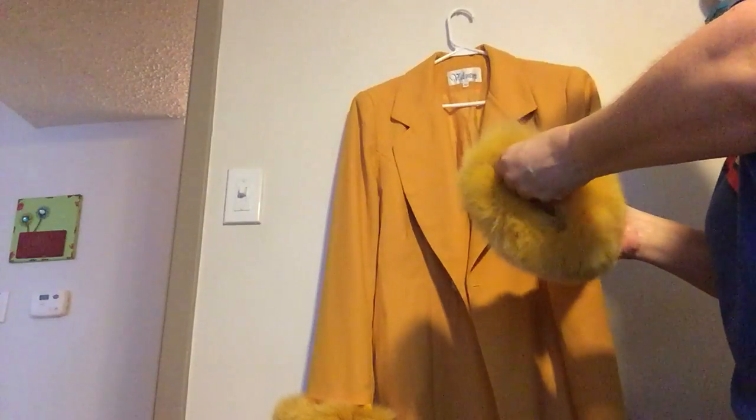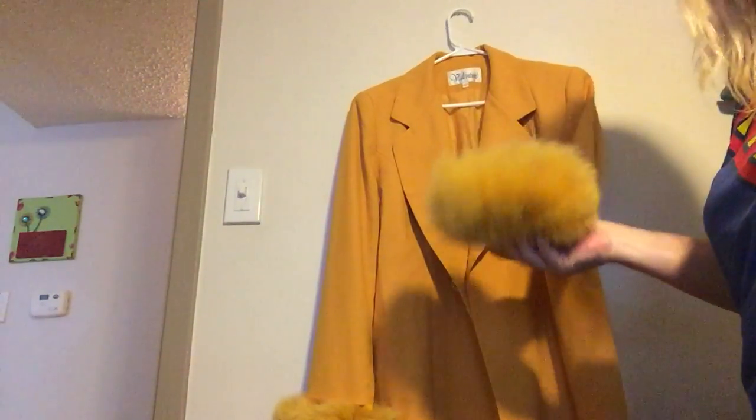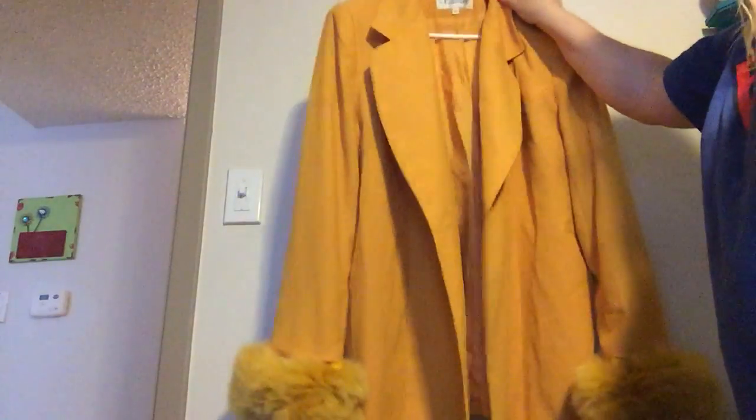If it's not rabbit, I just don't know what it is. But you can't quote me on that because it doesn't say that it's rabbit. It just looks like it's rabbit. $19.99, guys. $19.99. I know you want it.